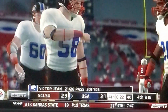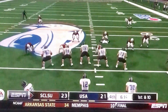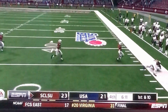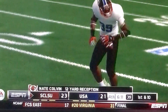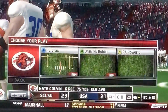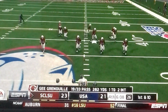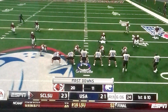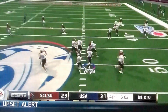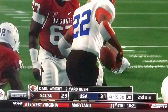Try to get with a second halfback screen, but our defense responds really nicely, and we get the ball with about 6 minutes left in the 4th quarter. Going to start that drive off with Nate Colvin with a 12-yard gain on the play. Only 6 catches on the day so far, but he has 75 yards. I'm telling you, if you're playing fantasy football, you really want Nate Colvin on a team. Really plays that Julian Edelman role for this team.